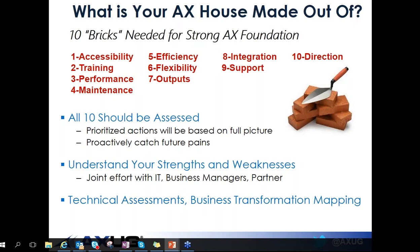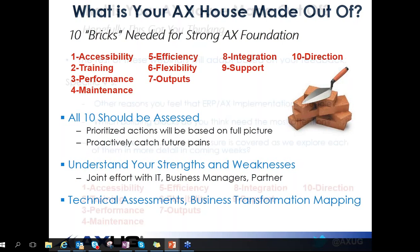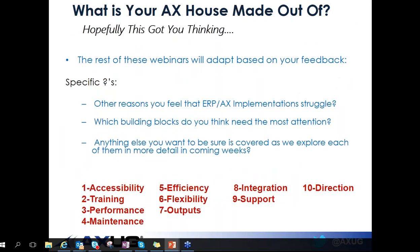So in the coming sessions, some of this will be more technical. Definitely, a lot of it will be more technical around the performance, the maintenance, outputs. We'll talk about MR, cubes, some of the integration methods, performance and troubleshooting techniques. The support and direction is mostly on the procedural functional side, but there's some ongoing support, metrics and things like that we'll talk about a little bit. I think those are the majority of what I wanted to cover today as we get this kicked off.